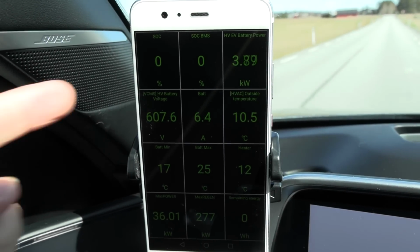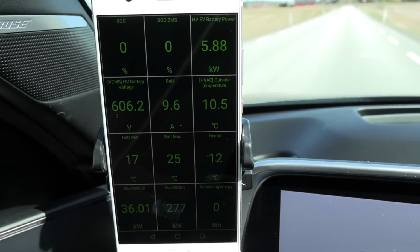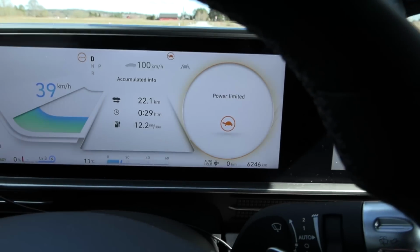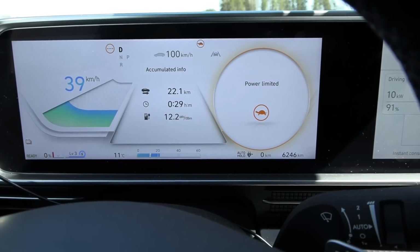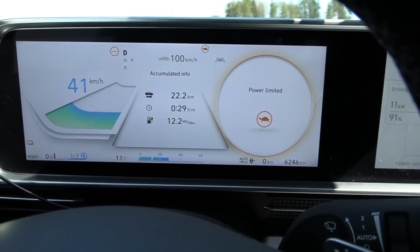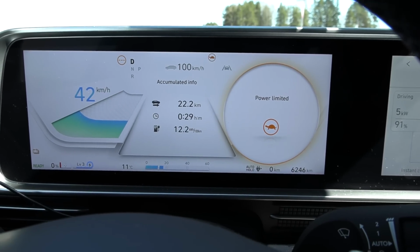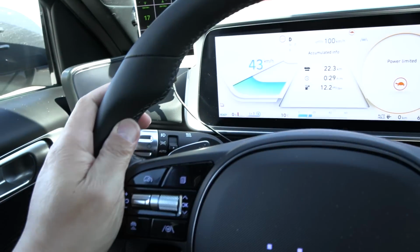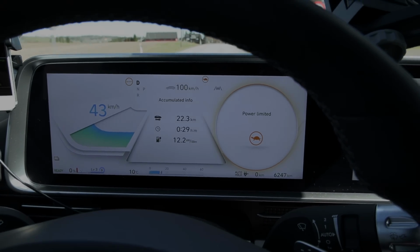That's it. We are now at 0% on BMS, and we have 36 kilowatt power limit, and the car just keeps going. What are you running on right now, huh? Fumes? Okay. Maybe it's running on static electricity. Let me rub her, yeah, charge the car. Okay, but it should die soon then.